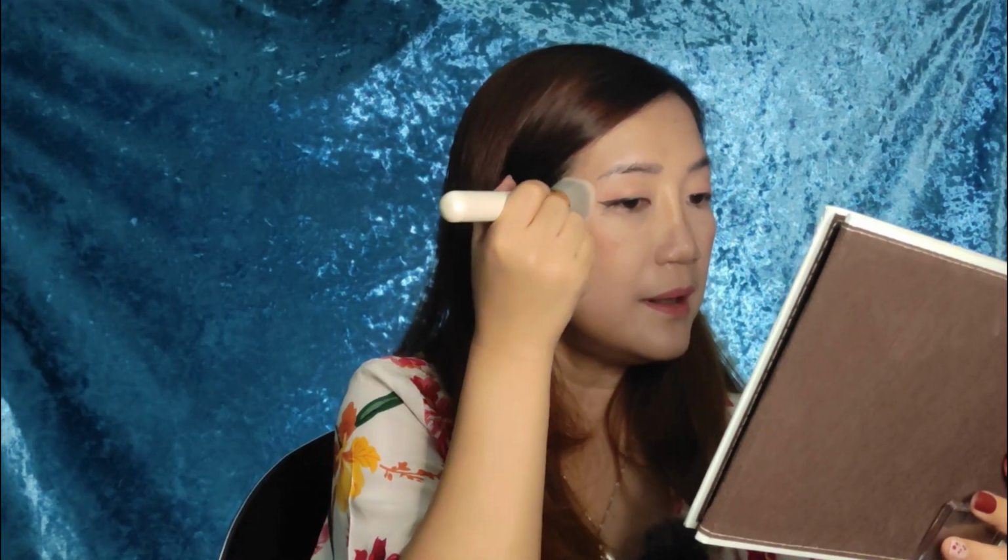So ganun din. Konti lang. Pigmented siya mga Marts. Really pigmented. Wow, dahan-dahan. Oh my gosh! Grabe! Konti lang mga Marts. Konti lang talaga kailangan mo. Okay, let's blend it. Pansin nyo yung side na ginagamit ko kasi ang pigmented niya. So, blend na lang natin.